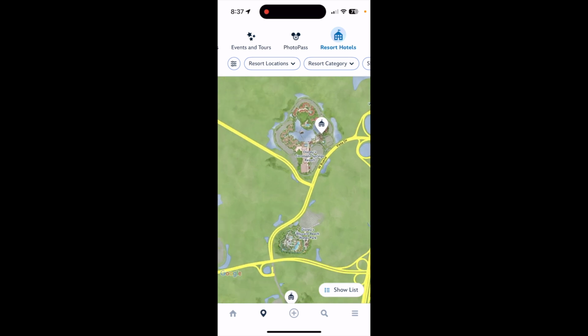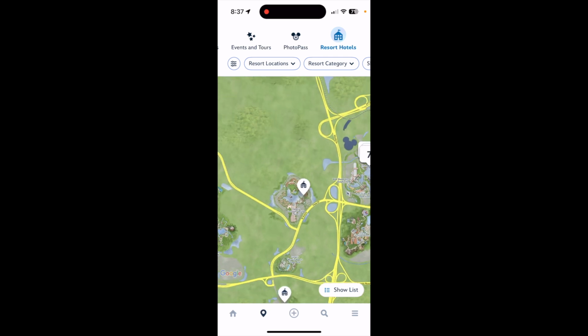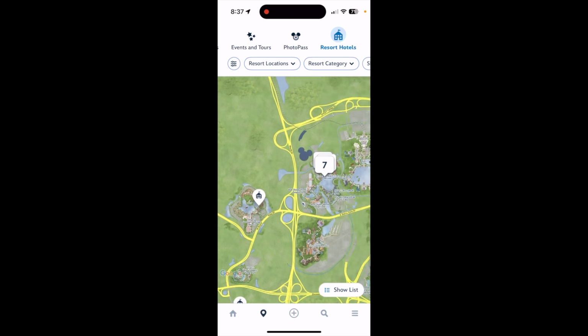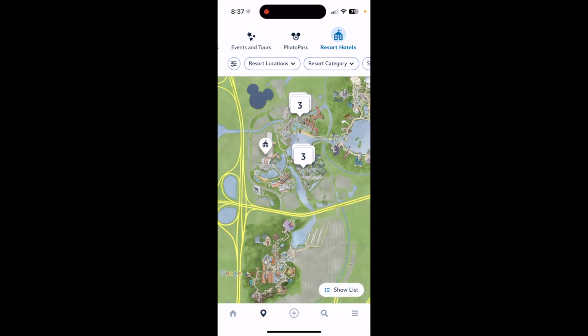You also have Coronado Springs Resort, which is a moderate resort, very large and spread out. It is a convention center as well. That's going to be close to Animal Kingdom and the Blizzard Beach Water Park. All right, as we get a little closer to Epcot, you'll see there are the Epcot area resorts.